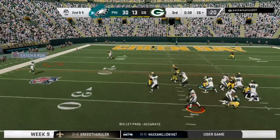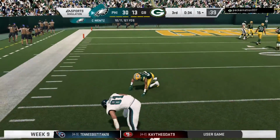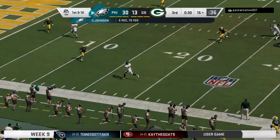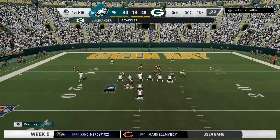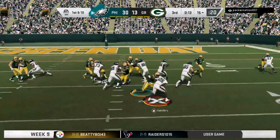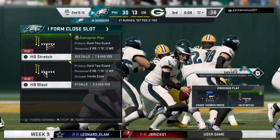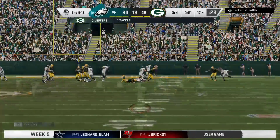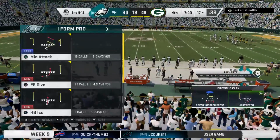To throw on 2nd and 6. Wentz, and the catch made by Johnson. And this is going to result in another first down as the tackle's made at the Packers' 15-yard line. On first down, Sanders. And maybe a measure of revenge there. He's had his way in this one, but this time they get him behind the line. They'll wind up losing 3 yards here. And it'll bring up a 2nd and 13.